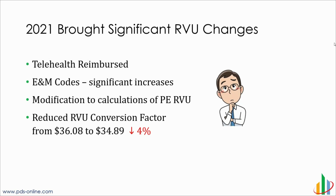But where the biggest impacts have been seen have been in the changes to the RVUs, particularly with the work RVU components that have been increased in the E&M codes, outpatient E&M codes for new patient and established patient office visits. Some of those went up from 10 to upwards of 30+% in those RVU changes.